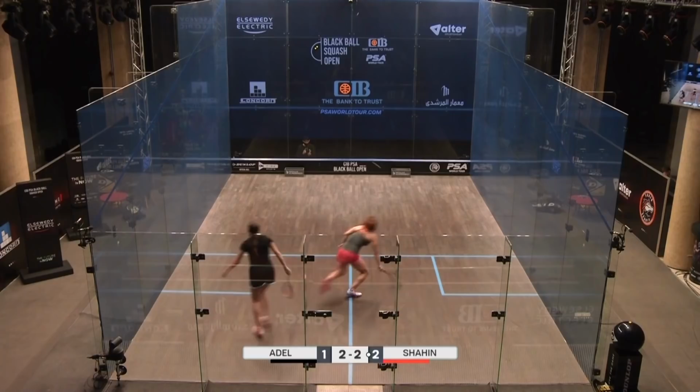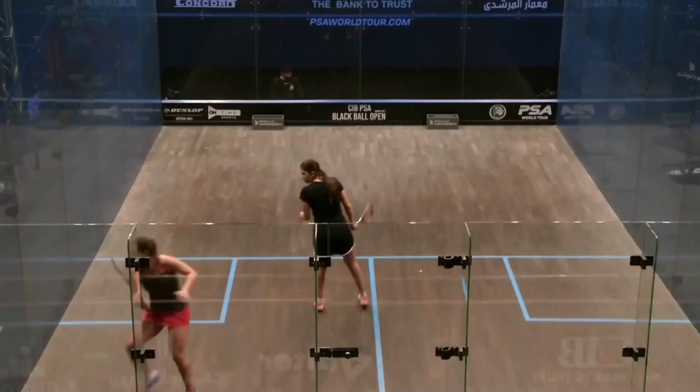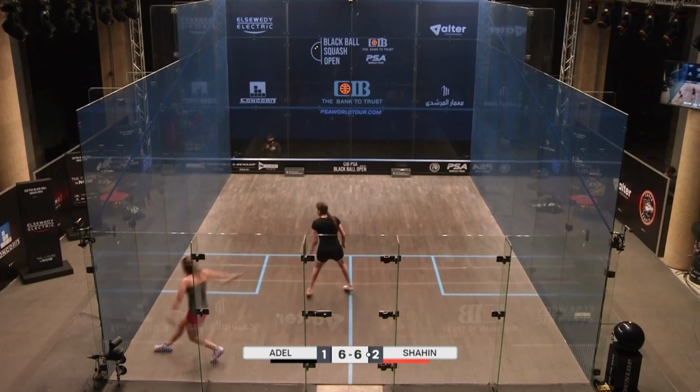That's a good shot. That's a great shot. And out. I love the fact that this is from a reduced swing as well. Look at that. It's not a huge swing. No. And then you've got Shahin, she actually marches with a purpose very quickly.